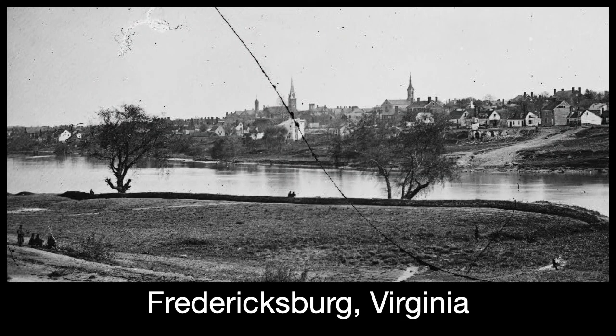Here's, shortly after the battle, a picture. This is from Stafford Heights, from the Union side of the Rappahannock River, looking at the town of Fredericksburg, and then some pictures of the town after the shelling. So you can see it's not really much of a town at this point. If you go all the way up the hill, through the town and all the way up the hill, you'll find to this day this building. This was called Marye House. Robert E. Lee used it as his headquarters. It's still there today. It's not open to the public. It's privately owned.